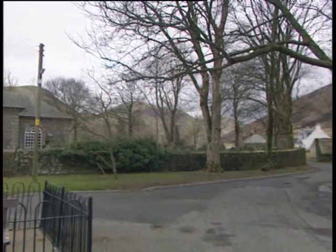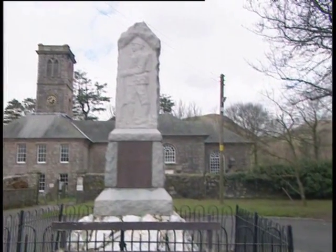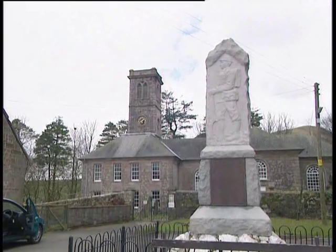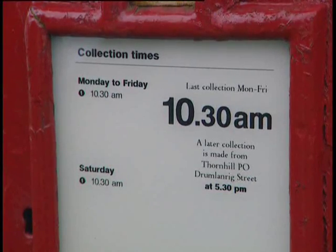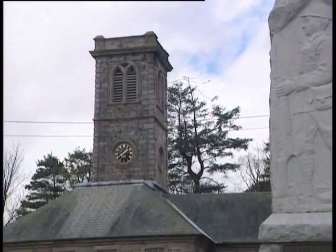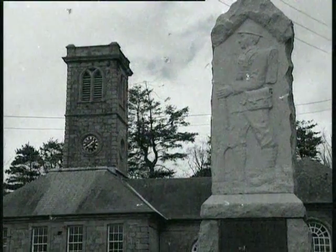Once again, this is another location untouched by time and could easily pass for a village set in 1914. The church is still there, as are all the surrounding houses. Although there's no post office, there is a post box, but you'd better get the last collection. The great thing about film is that as well as being a source of entertainment, it acts as a moving record of our history.